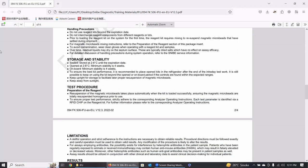First of all, this package insert belongs to the first generation. So you have to resuspend the microparticle beads, and then the kit is loaded successfully. You have to ensure the microparticle beads are totally resuspended and homogenized prior to use. So this is the reagent handling procedure.